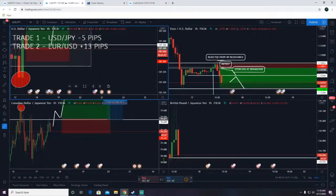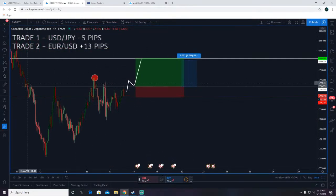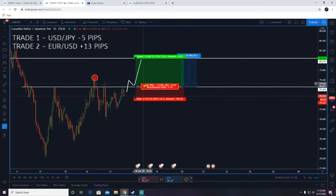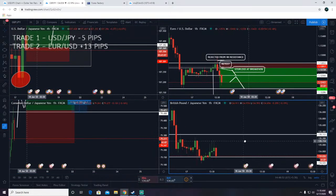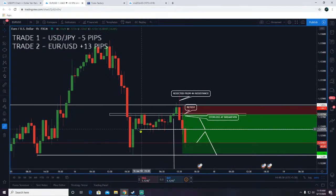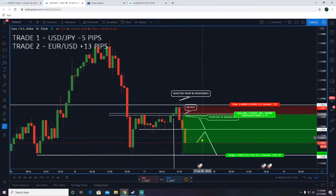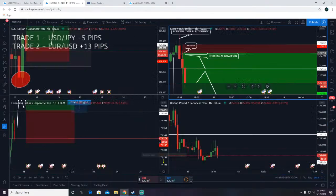Okay guys, I'm gonna have to go now, and I told you what I'm expecting on these kind of pairs. I'm expecting this CAD JPY trade to close above, a retest and continuation. The same thing is on USD CAD. Euro USD already made the move, so I don't think I'm gonna take the retest on this because it already touched support here. And so Euro USD is out of the picture.